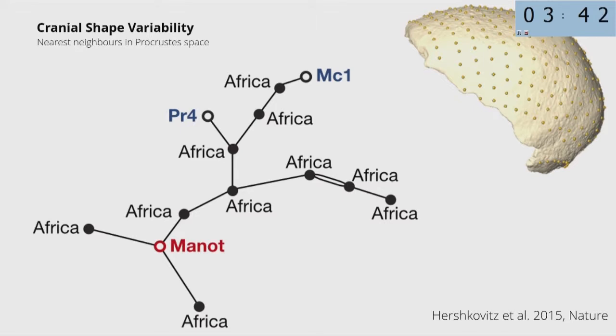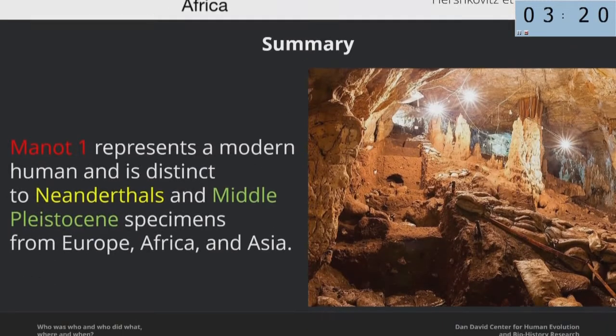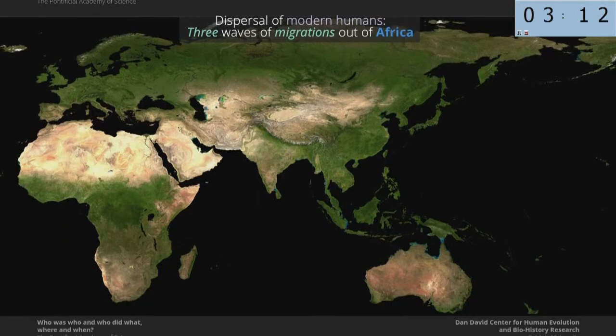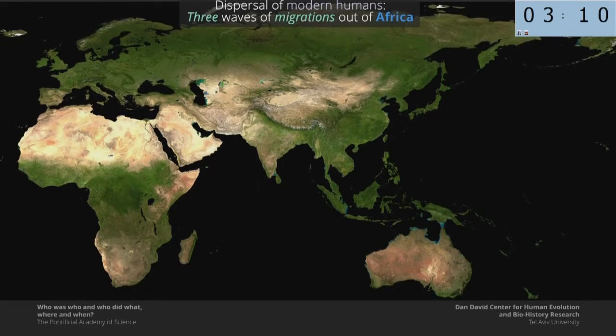Not just that it is African, the closest next to the African populations are the very early Upper Paleolithic skulls from Lagar and Predmost, which tells you that at a certain time, these populations start moving and establish the very early Upper Paleolithic populations in Europe. So I think we all agree that Manot 1 represents a modern human specimen. Okay, so let's now look at the model. I showed you the data, and I think we all agree on that.